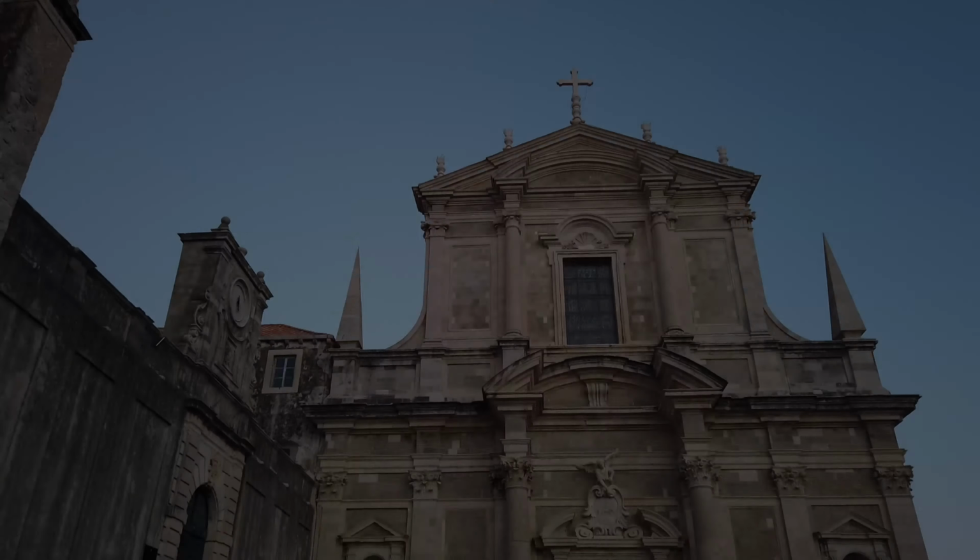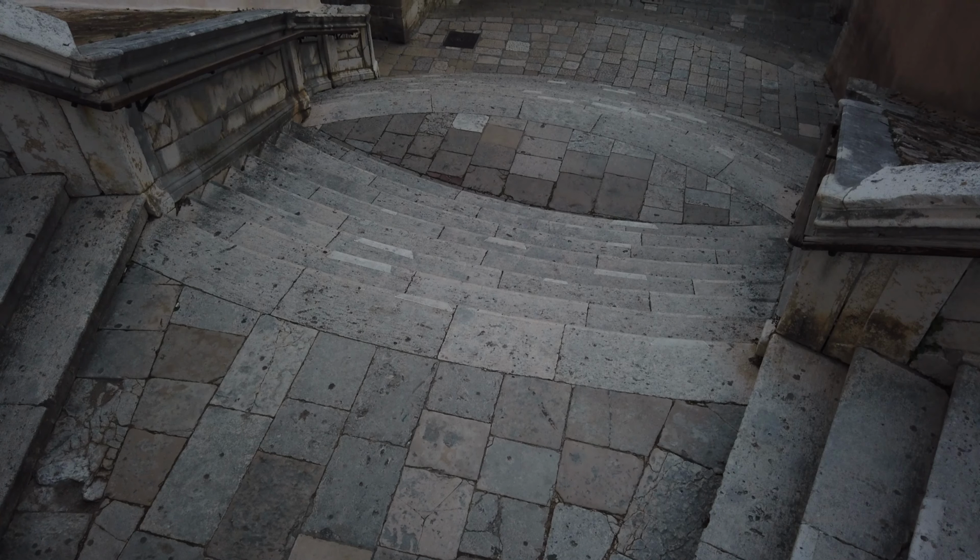It may not be completely obvious what it is until I tell you, because CGI changed a lot, but here you go. This is actually the stairs in Game of Thrones that leads up to the Sept of Baelor. And this is also where Queen Cersei had to do her walk of shame. This is the top of the stairs here. You can kind of tell by this little rounded part. And this is also where Jaime Lannister brought his army.